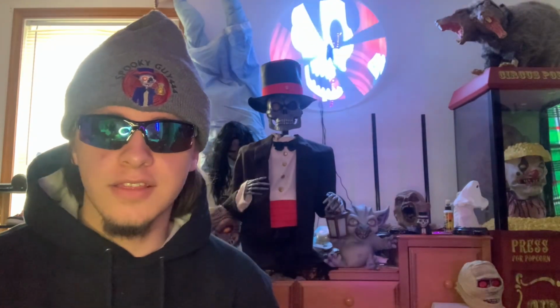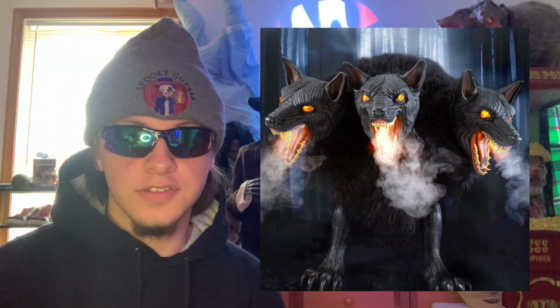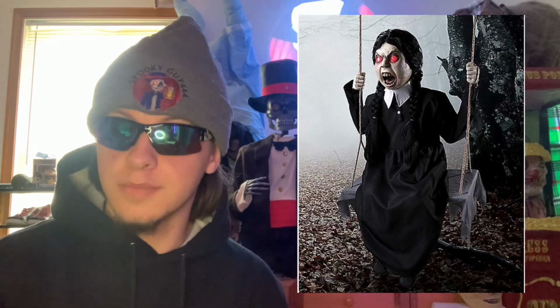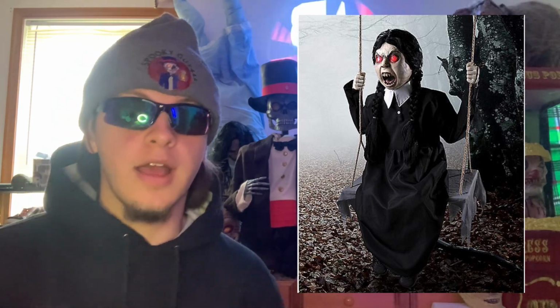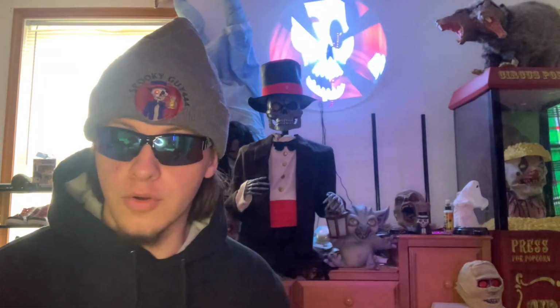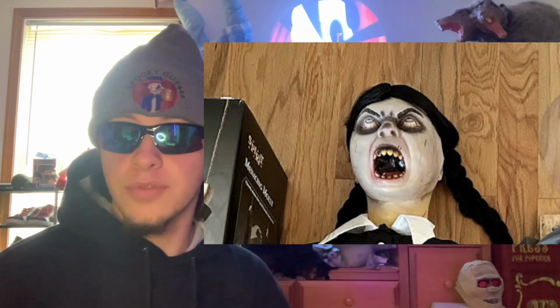Some key animatronics that this will fit into would be items such as Cerberus, who was discontinued in 2016 but then came back for 2019, Menacing Molly, who was discontinued in 2019 but actually went back in stock just this year. There is very minimal or no differences at all with Menacing Molly. The biggest differences are of course the paint job, and with Cerberus I don't think there's any at all.